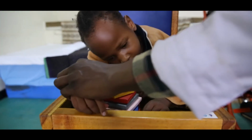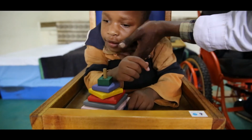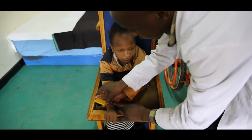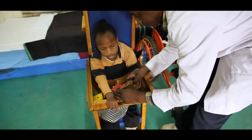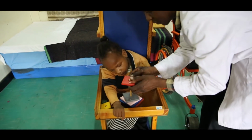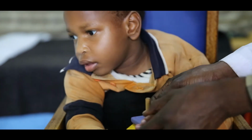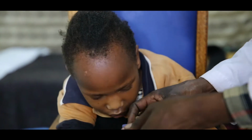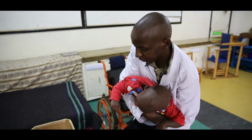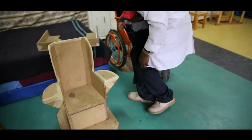Do not leave the child idle while seated on the sitting aid. Introduce play materials that the child can play with on his or her own or with the support of an intervener or sibling. At home, you can use an improvised sitting aid made of cardboard as shown.